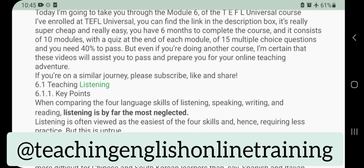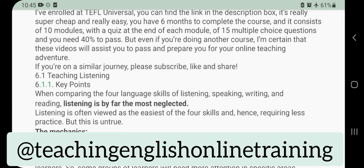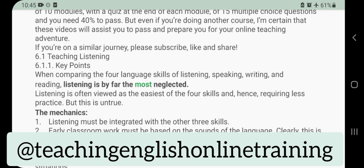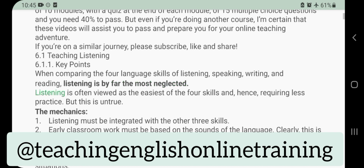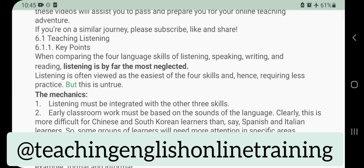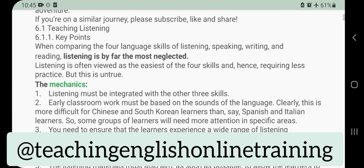6.1 Teaching Listening. 6.1.1 Key Points. When comparing the 4 language skills of listening, speaking, writing, and reading, listening is by far the most neglected. Listening is often viewed as the easiest of the 4 skills and, hence, requiring less practice. But this is untrue. The mechanics.